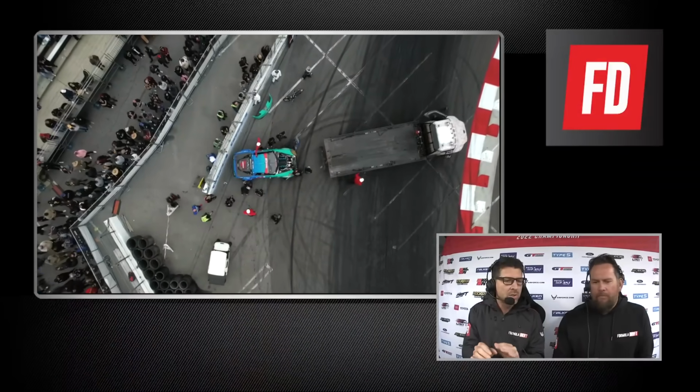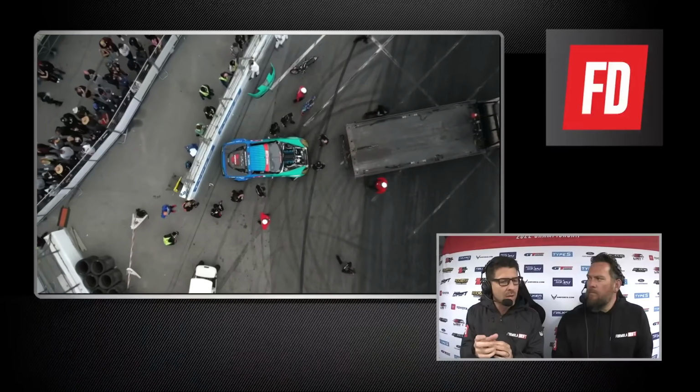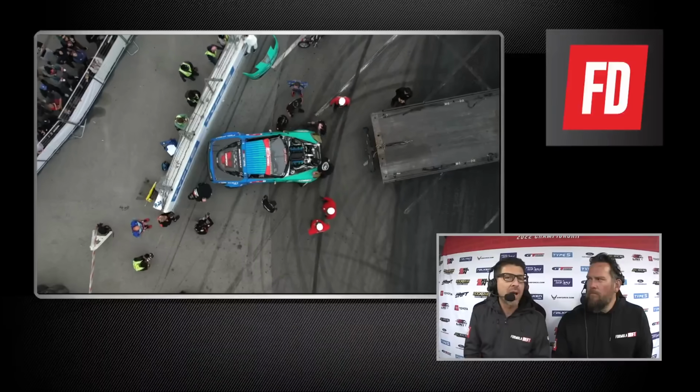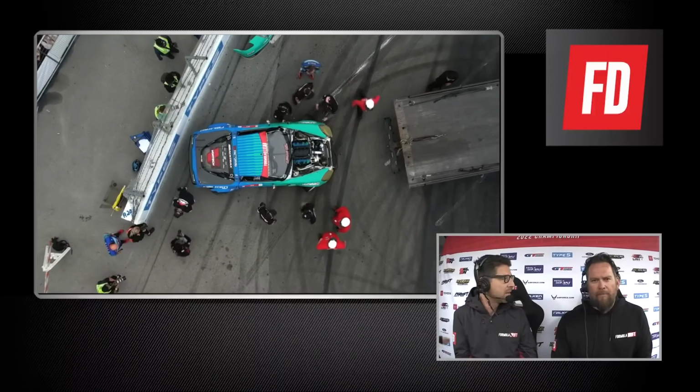They just know their car so well, but it looks like Osbo was in there a couple of inches too close and didn't allow for that rotation to happen. And when you have these walls on this unforgiving track, this is what can happen. It's a risky business we're playing in here.